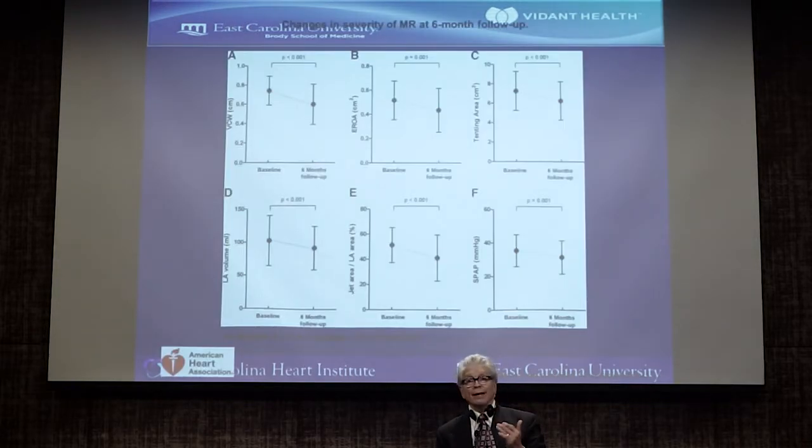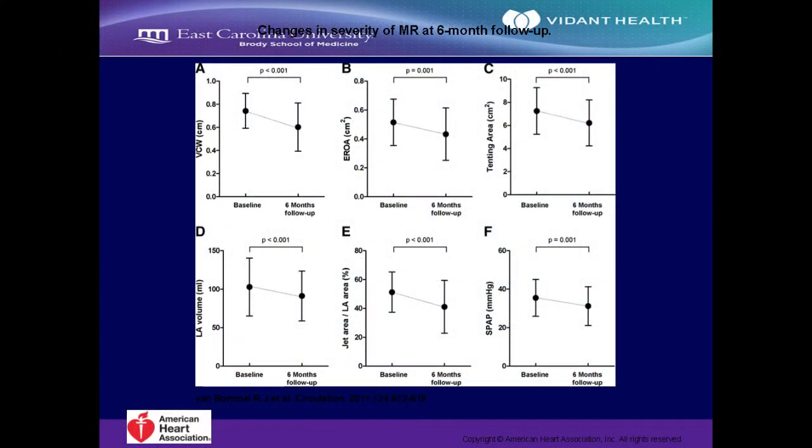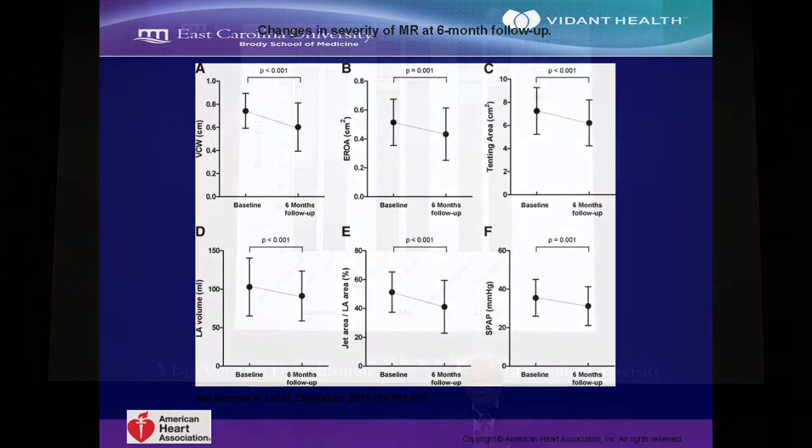If the patient has a big fat left bundle branch block, and what you're seeing on this slide are the variety of ways of looking at the effect of cardiac resynchronization on secondary MR, it can be very effective.